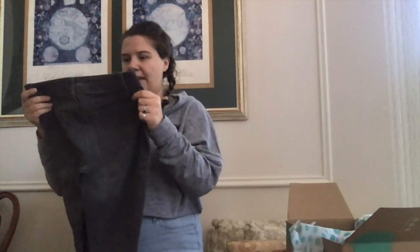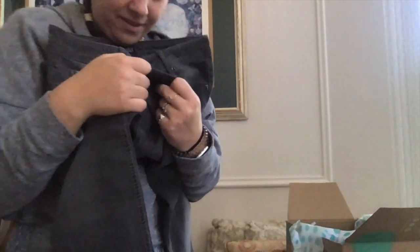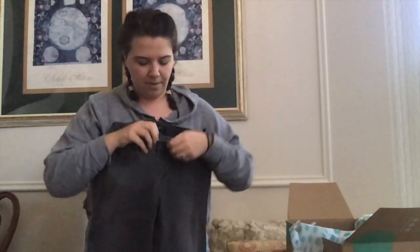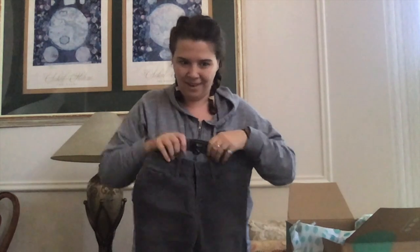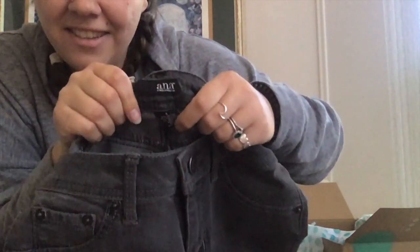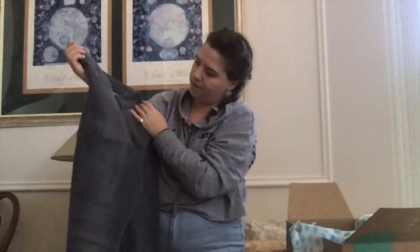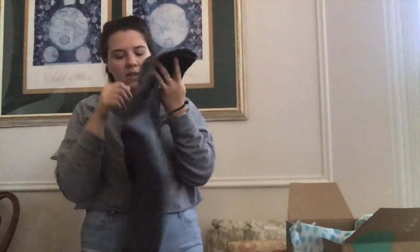Alright, so we got ANA, which I think stands for Anna No Approach. Stains on them. And these aren't the biggest of deals. I could probably get them out, but I don't know. I've just never had a denim box with so many problems, I guess. Size 4. They're a gray wash. They're cute. They're skinny. They seem to be high-rise. They have these fun back pocket stitches.